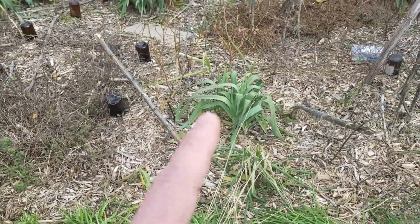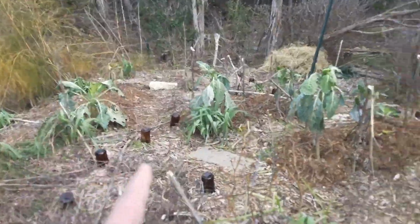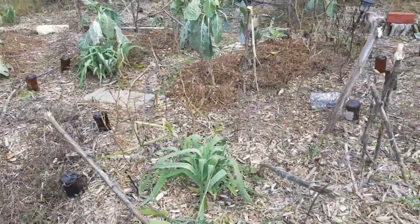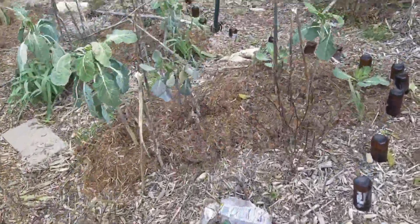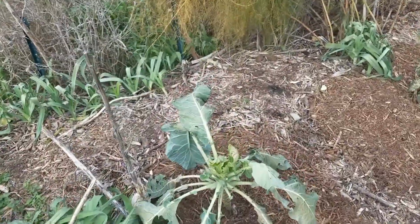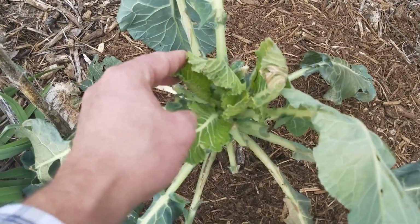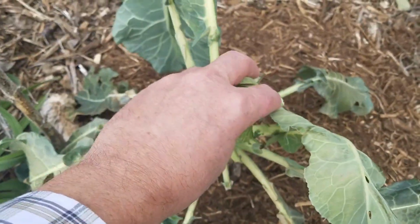And of course the garlic. In this bed I got several Georgia collards in there. And well, heck, I'll just climb up in there for you and show you. Get up in there. Oh, and right there. And again, just like all of them, the stem is healthy and the new growth on the inside is perfectly fine, and you can see how it kind of insulates itself.